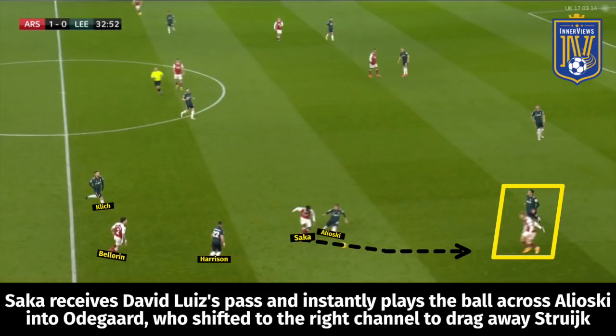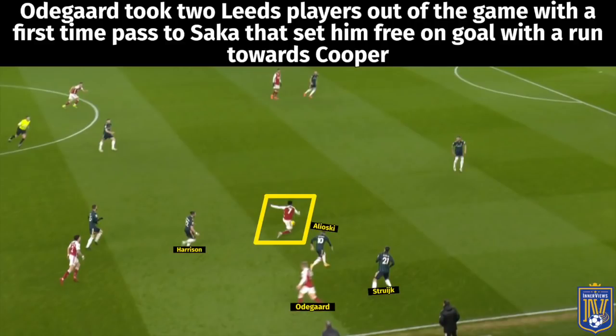to drag away Struijk. But what we see from Odegaard here is that he took two Leeds players out of the game with a first-time pass that splits Alioski and Struijk to Saka that sets him free on goal with a run towards Cooper, and that resulted in the penalty that VAR disallowed.